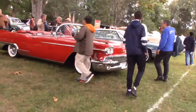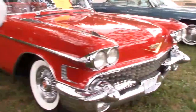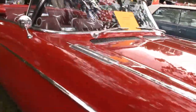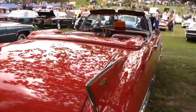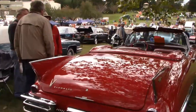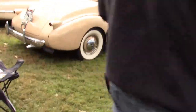And on down the line here, 1958 Cadillac here with the fins. Very, very cool. All right, let's go see the fins. Why not? Gotta see the fins, right? Of course we have to see the fins. There are the fins. Yes, yes, yes. Fins, fins, fins, and more fins. This one a later Caddy.